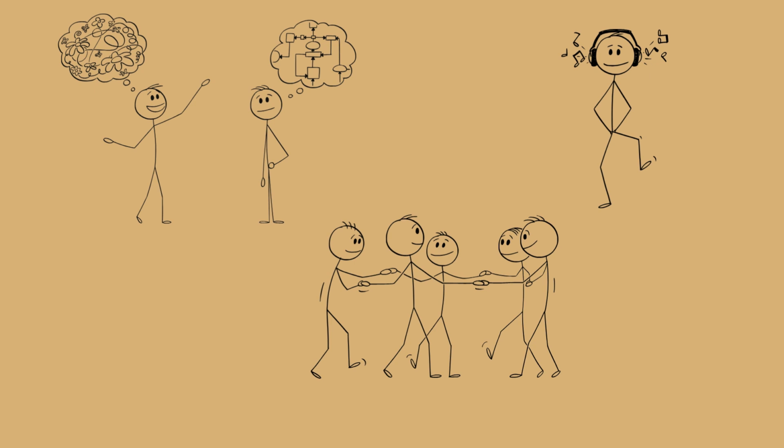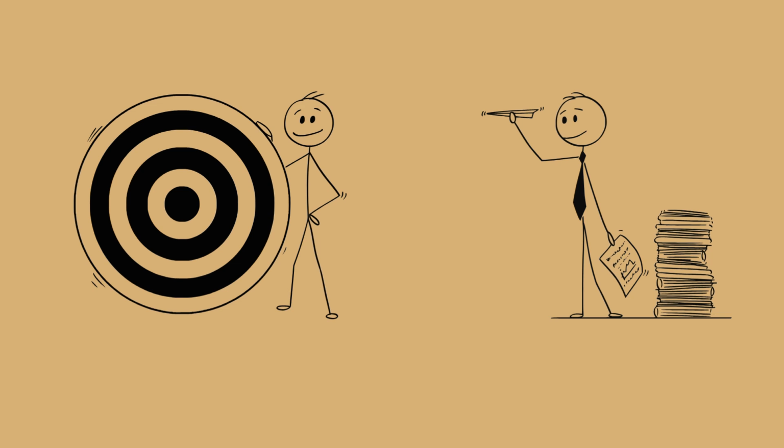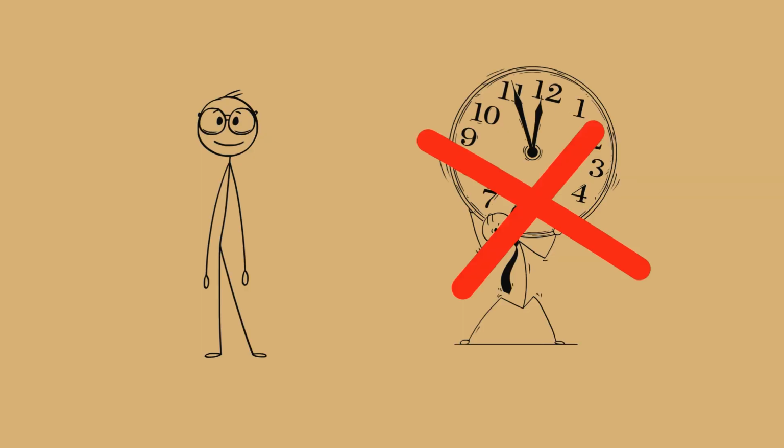Eighth, make studying enjoyable. Use different methods like drawing mind maps, listening to educational podcasts, or forming study groups. When learning is engaging, your brain retains information better. That's it. Simple, right? If you use these methods, studying will feel easier and your grades will improve effortlessly. Studying smarter, not longer, is the key to success.